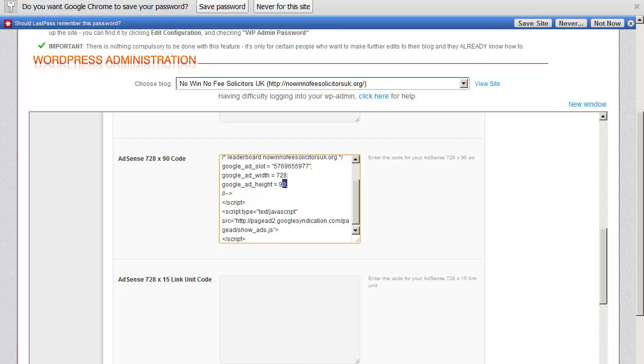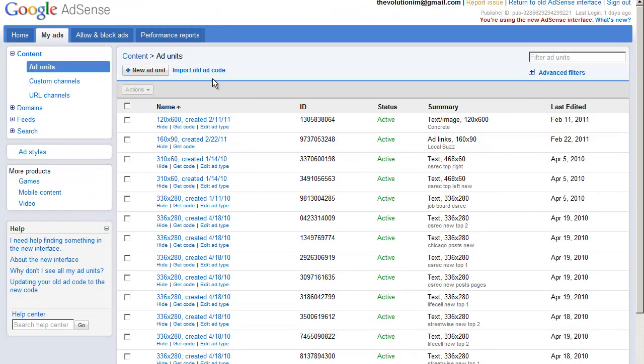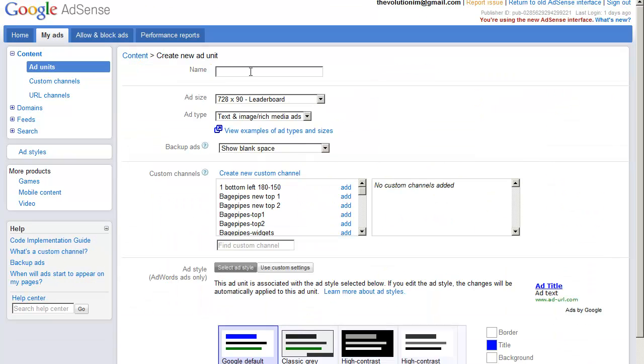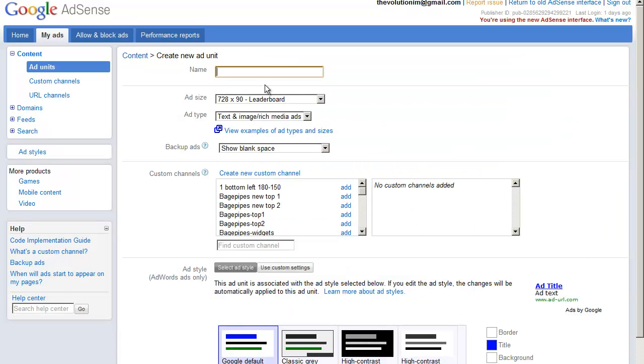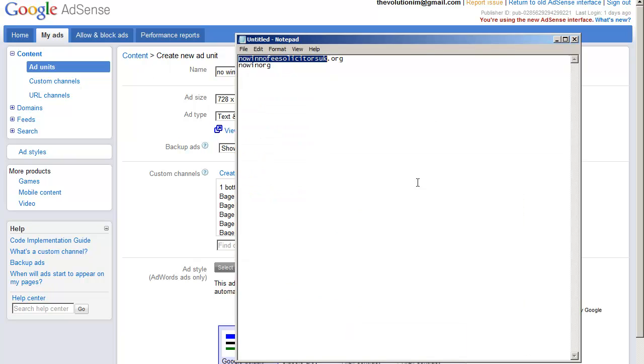So then we can go and get the next advert, and we create a new ad unit. Let me just paste in here. Let's go here. No win, no fee solicitors UK. I've got so many of these sites I forget sometimes. Right, just to make this easy, I'm going to put that in the text file, which was kind of already there anyway, but anyway, here we go.